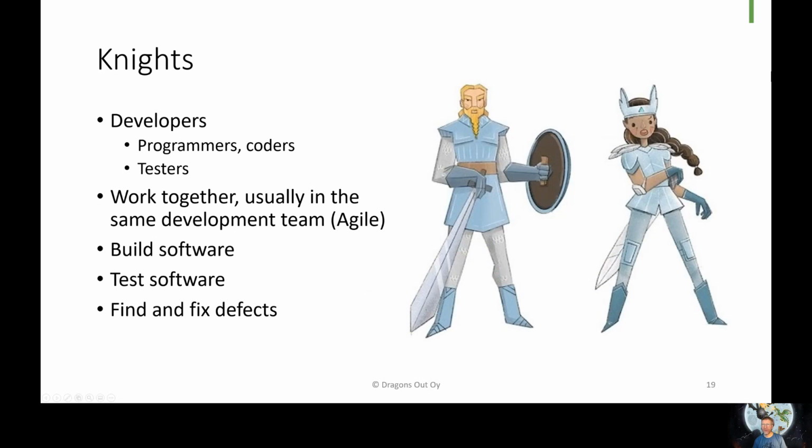We have, of course, other characters, people. So knights, as I said, are programmers or testers, both. I have chosen this format especially because modern software development is about teams. People work together, autonomous teams, where you have all the skills needed to create good quality software. And that means coding knowledge and testing knowledge and other types of knowledge as well. So knights are both developers and testers.